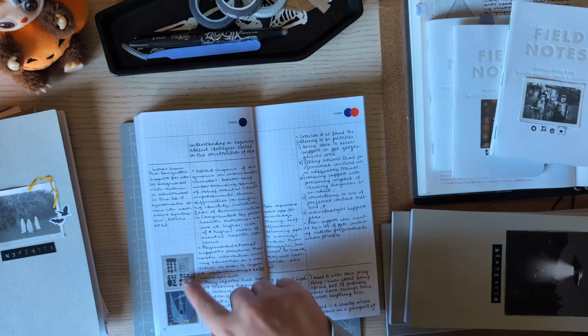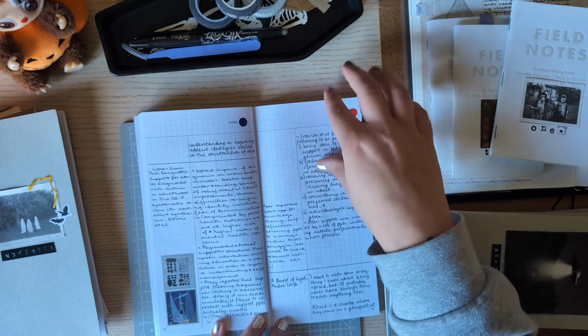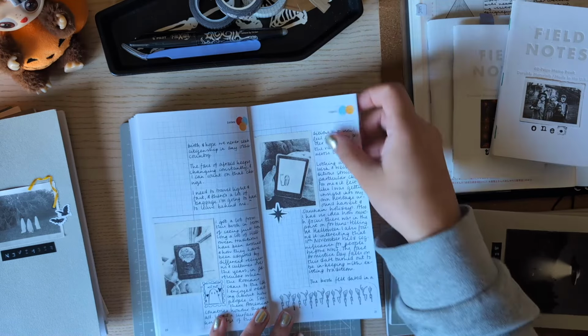Got some more notes about autism bits here, and I've used a couple of my glimmer stickers as well because it was pertinent to what was being discussed. The book review.